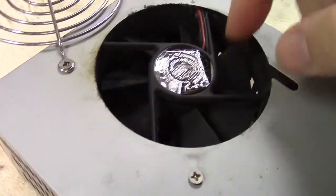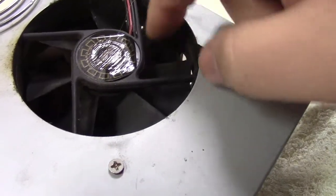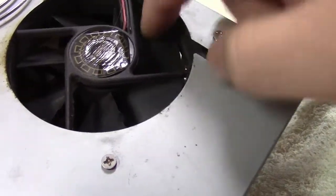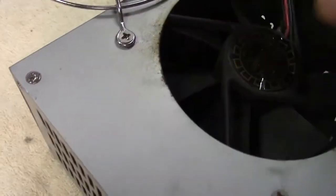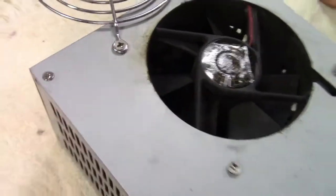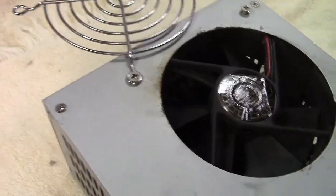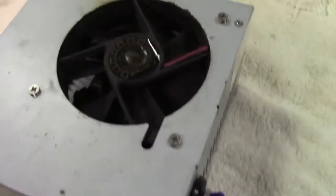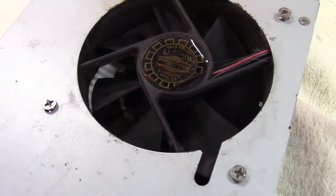I guess I could blow it out with the air. You can hear it. You can hear the noise. Yeah, I don't know. I kind of want to open it just to inspect anyway, which I might do. But we can certainly oil this. Let's turn it on first. I have my little jumper in. Give it some power and turn it on. Nice.